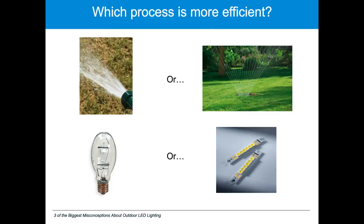So this is kind of a silly slide, okay? Don't kill me for this slide.